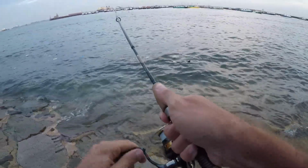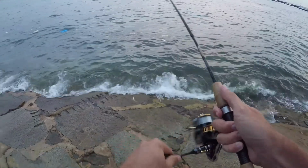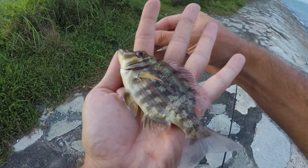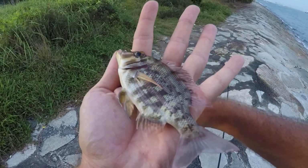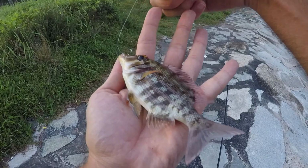Oh, there we go. Fish on. Let's see what our first fish of the night is. Alright, so first fish of the day is some sort of an emperor, and I think it's a new one. So this one has these sort of lines going across the body, which the other ones I've caught didn't have. So new species, pretty awesome catch.